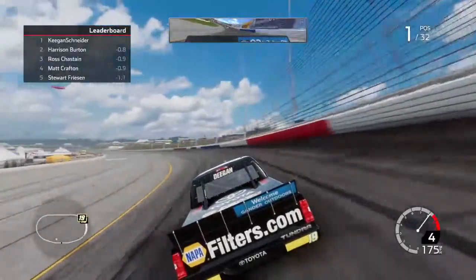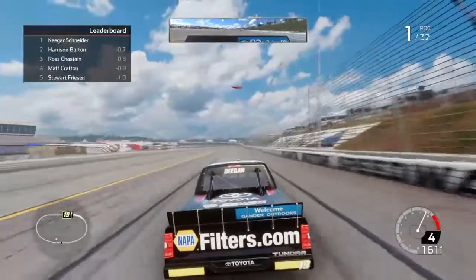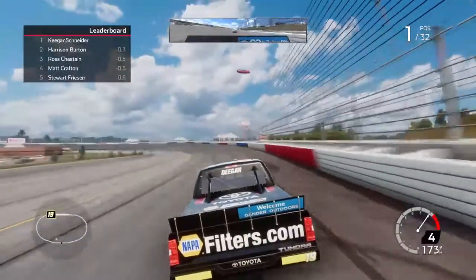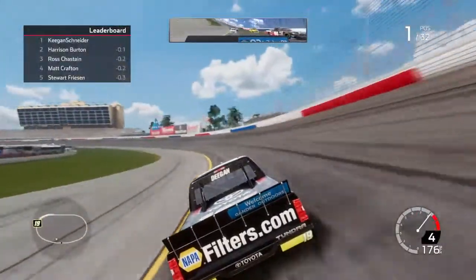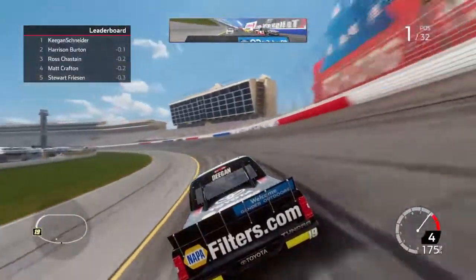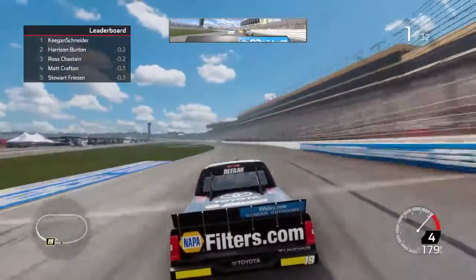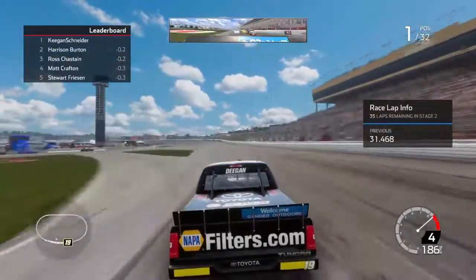Now Harrison Burton's jumped off into the second position. Oh, a little tight there off of turn 2. Very out of shape. Chastain battling back for third now. And here come the leaders right on our back bumper once again. So they were able to close the gap big time that time.